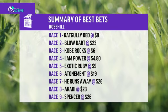I know we brushed over a few of these races early, but look at this. Look at the value across the page here, mate. We are on for another all-up. We can set up another race guide. Cat Gully Red, near pace, $8. Blow Dart, thanks to Ray Kruger for the tip at $23. The form lines line up.